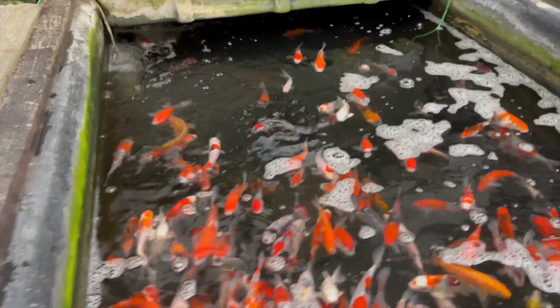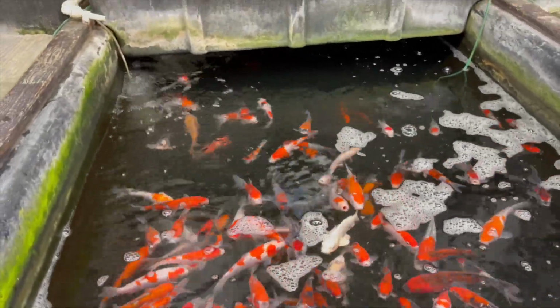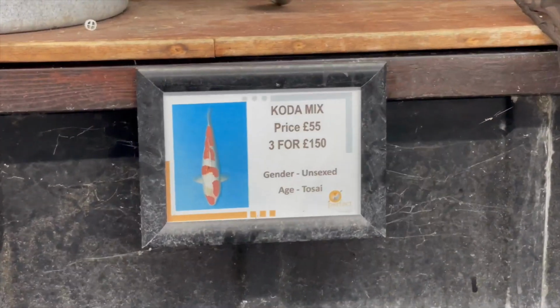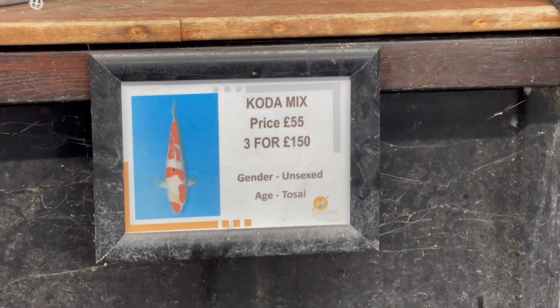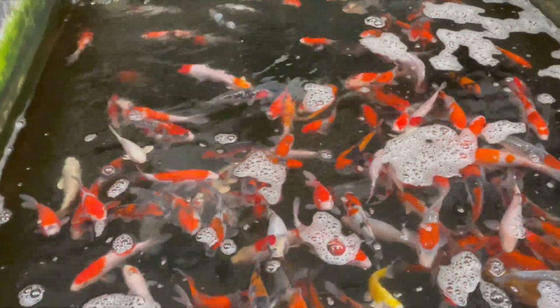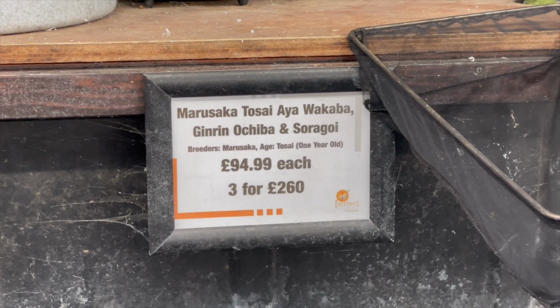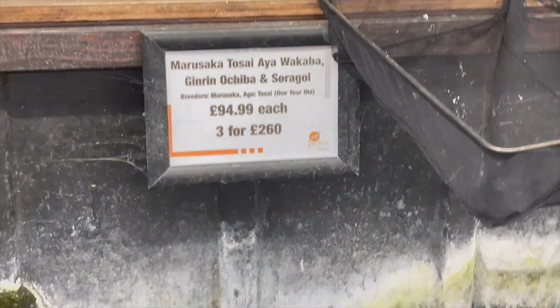Your fishes to see. These are 55 pounds each. 350. $94.99 and 3 for 260.